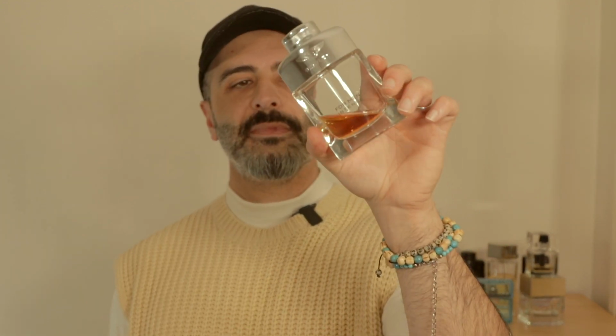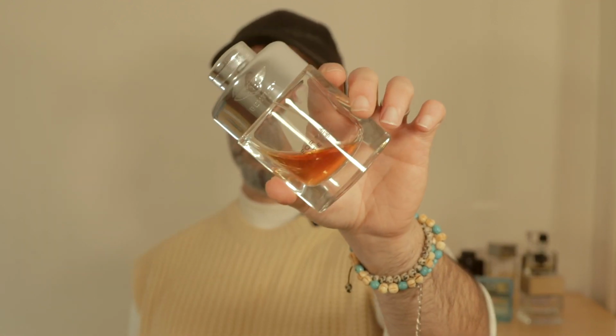That was really good. Everybody's talked about this, everybody knows about this, and this is bottle number 4, and look how much I've got left in it. Not much at all. So yeah, beautiful, beautiful.